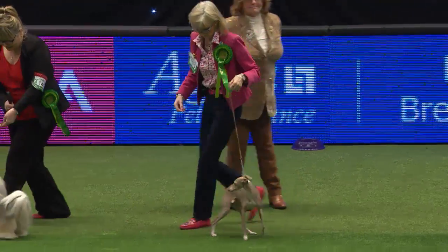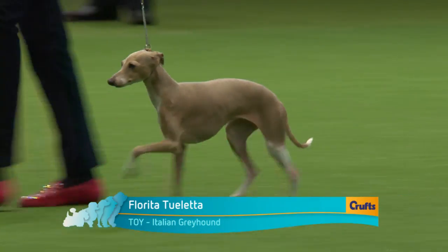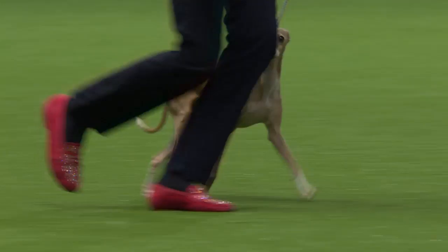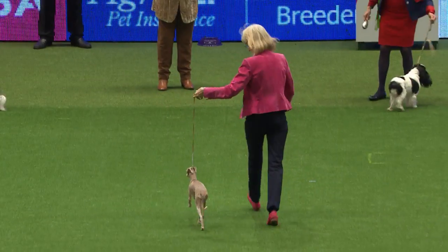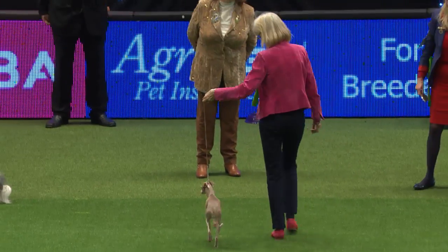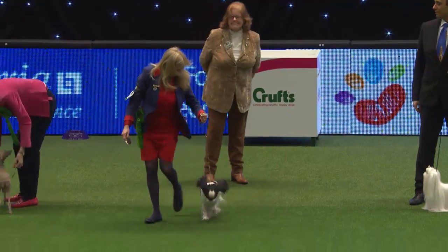The next dog to go is the Italian Greyhound. Tiffany, the delicate little Italian Greyhound, belongs to Helen Lister. Beautiful curvaceous outline and high stepping action. Beautifully typical. Representing her breed in the big ring here at Crufts.